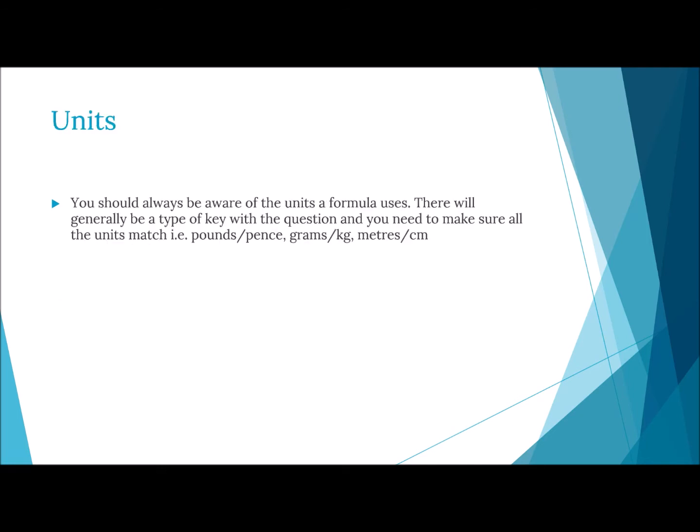I've mentioned units earlier, so do always make sure you're aware of the units a formula uses. Usually there's some kind of key or bit of information that goes with a question. My top tip is to make sure all your units match all the way through. So if you've got everything in pounds, that's fine. If you've got a mixture of pounds and pence, you may need to convert one of them either at the beginning or the end. So things like grams and kilograms, meters and centimeters.